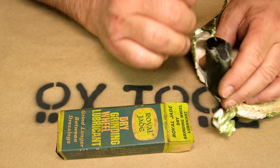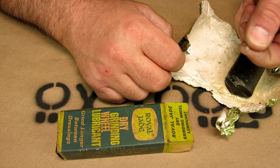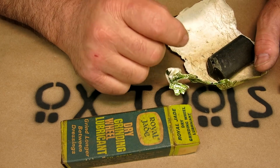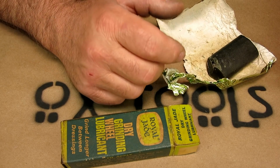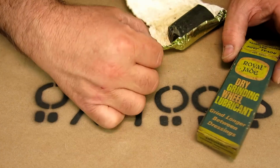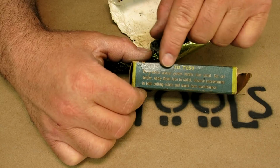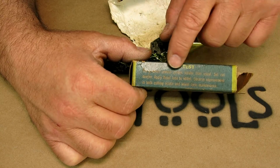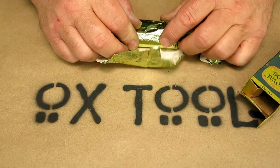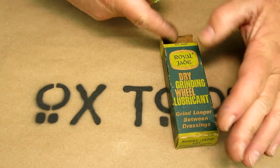I think you hold that up against the wheel and kind of load the wheel with it, and it behaves kind of like wax does on a sanding disc, right? So the chips come out, but they don't get stuck in the grains of the abrasive. I haven't tried it yet, but maybe some of you old school guys out there recognize this. To test a wheel several grades harder than normally used. Anyway, we'll give it a try at some point and see how it behaves and if it helps my grinding any. So, Magic Royal Jade dry grinding lube.